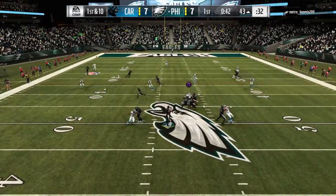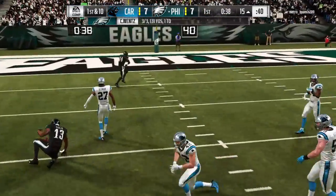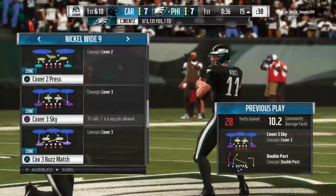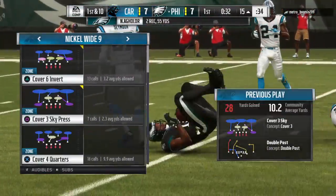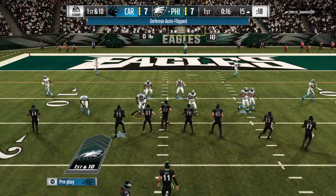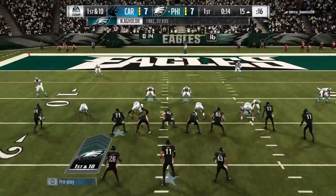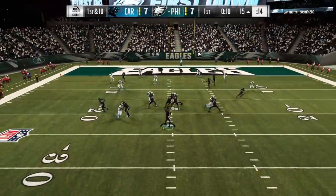Throwing on first is Wentz. He finds Aguilar over the middle, and he's going to be taken down, but not before reaching the 15-yard line. A really good pickup of 28 yards. The Eagles into the red zone for the first time. They've got a 1st and 10 at the 15.